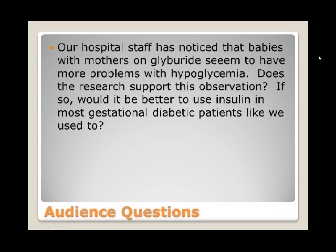with insulin. At UCSD we use targeted dosing for glyburide, we tend to get pretty good glucose control, and so we're not seeing that higher rate of neonatal hypoglycemia in our infants going to glyburide. At least that has been my experience.